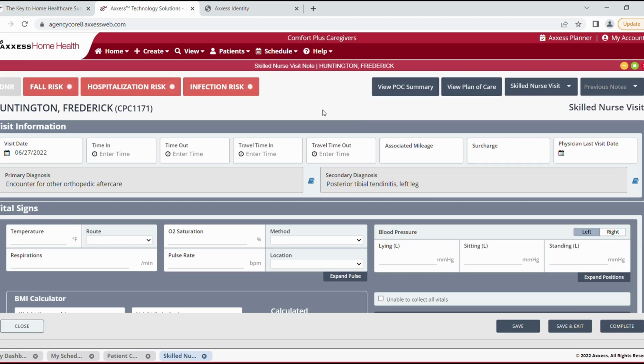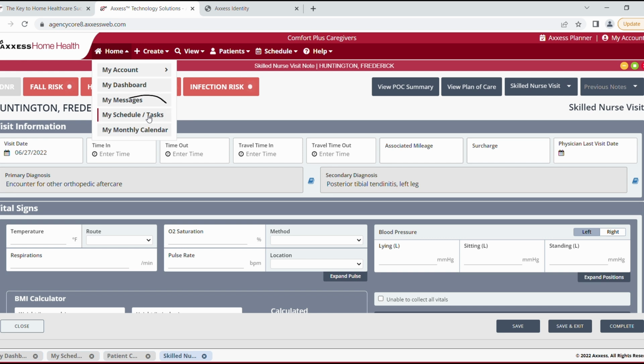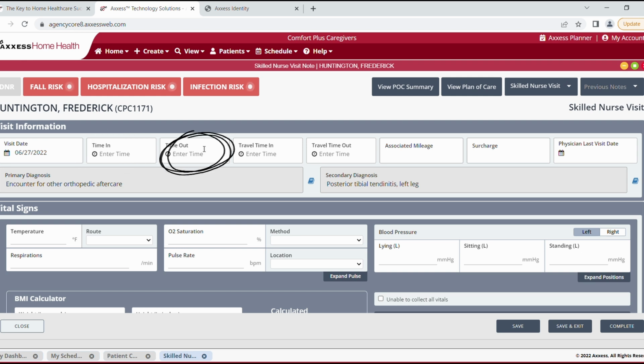So the next thing is to go over the skilled nursing visit, how to document a skilled nursing visit. To document a skilled nursing visit, you will go into your home, My Schedule, My Task, and then click on the skilled nursing visit that you need to document on. Once you do that, it will bring you to this tab. Over here, you put your time in and time out. And this time in and time out should be anywhere from 15 to 30 minutes.